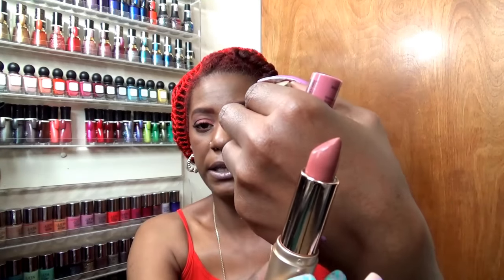The foundation is the Maybelline Fit Me Foundation 355 Coconut. The lip color that I have on is Ulta Beauty Pink Chocolate. I am really liking this. This is a great everyday color. Over the top of it, I have my NYX Butter Gloss in Angel Food Cake.